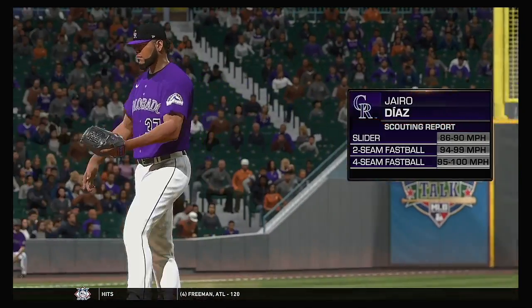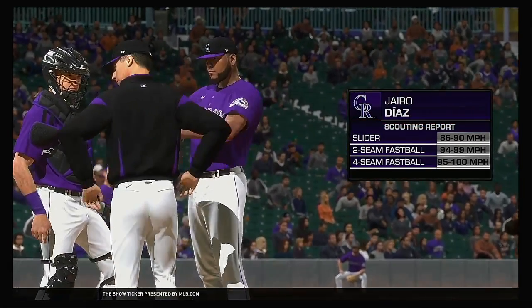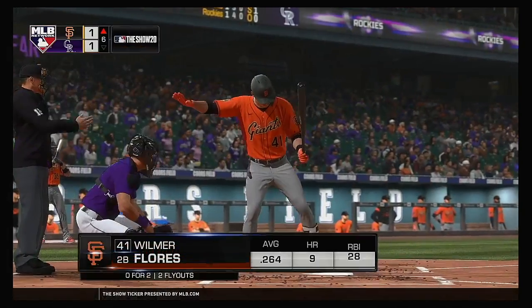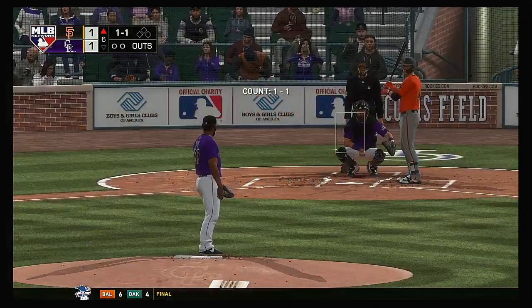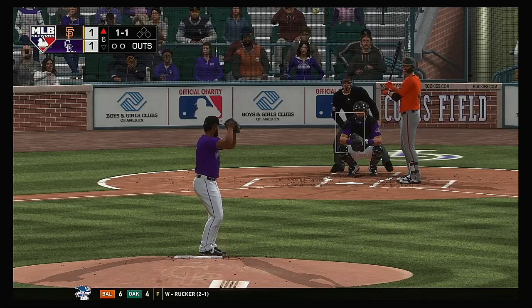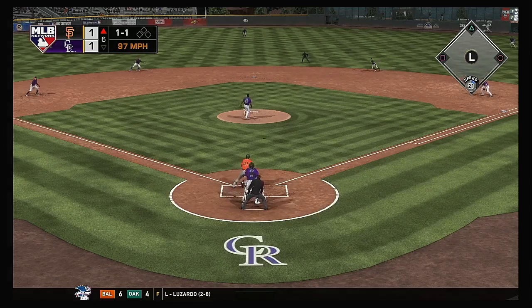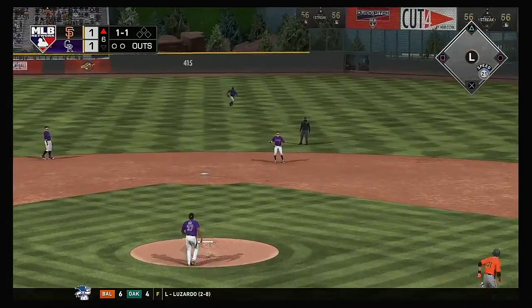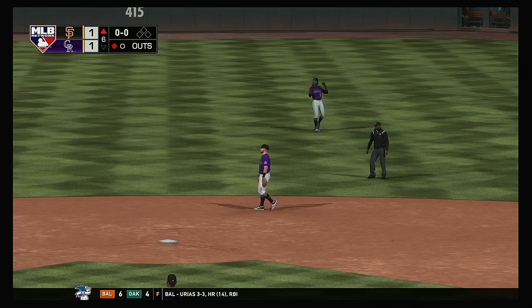Jairo Diaz takes over to start the sixth inning on the mound. Number 37, Jairo. So the batting order turns over now and set to go, Wilmer Flores. Third trip to the plate for him here tonight, 0 for 2 at this point. And this is popped up near second base. Hampson over to his right, one away.